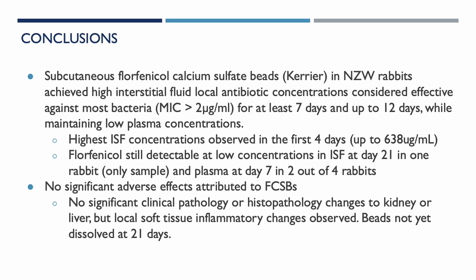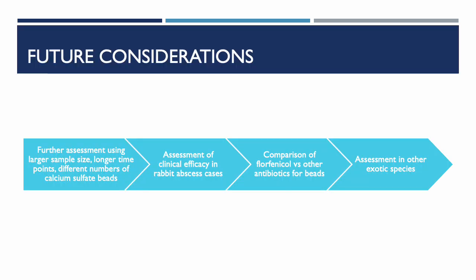Plasma, it was still detectable at day 7 in 2 out of the 4 rabbits, albeit at low concentrations. No significant adverse effects were attributed to the florfenicol calcium sulfate beads. There was no significant ClinPath or histopath changes to the kidney or liver, but we did see local soft tissue inflammatory changes. And the beads were noted to not yet be dissolved at that time point of 21 days.